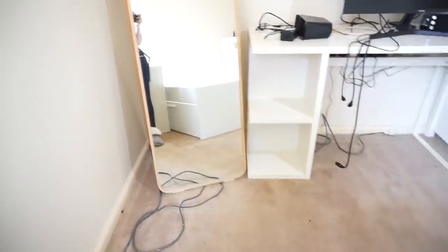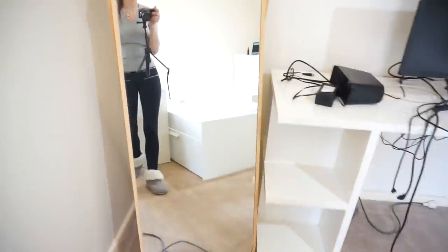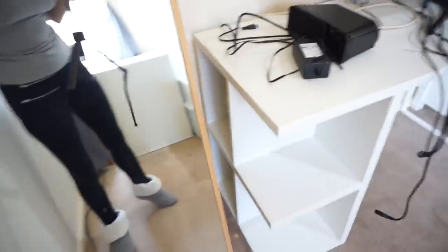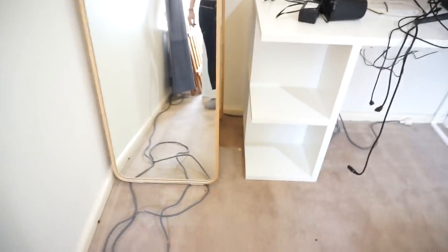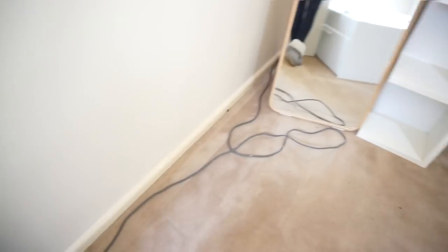I just realized my printer is not gonna fit there. And I don't wanna have this mirror square on where it will fit because it looks like shit. Oh, this desk is too big. I don't want the desk here because I'll have no room to move.